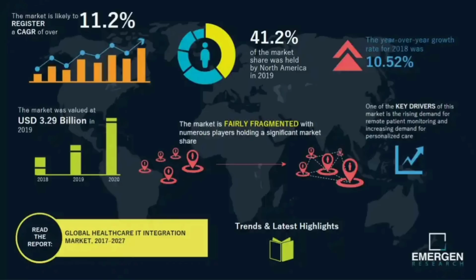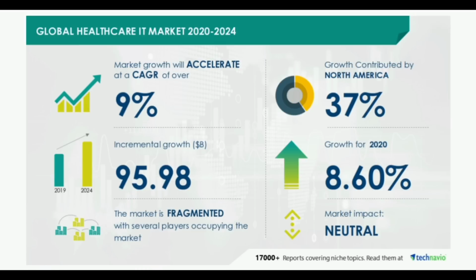Exactly. By analyzing huge sets of data, healthcare organizations can gain all sorts of insights. They can learn about patient populations, disease trends, how effective different treatments are, and even make their operations more efficient. So it's about using data to make smarter decisions and improve patient outcomes.